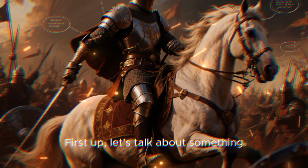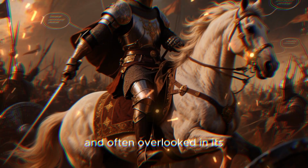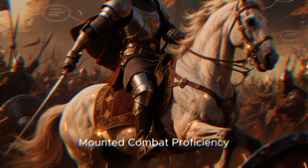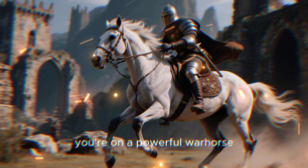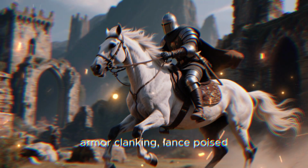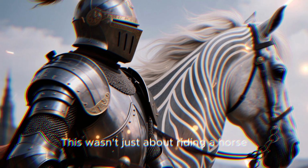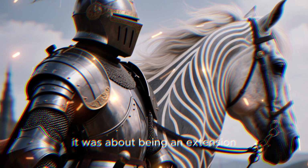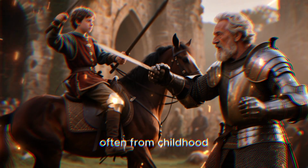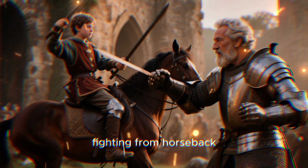First up, let's talk about something incredibly dynamic and often overlooked in its complexity: mounted combat proficiency. Imagine this. You're on a powerful warhorse, thundering across an open field, armor clanking, lance poised. This wasn't just about riding the horse, it was about being an extension of your steed. Knights spent countless hours, often from childhood, mastering the art of fighting from horseback.